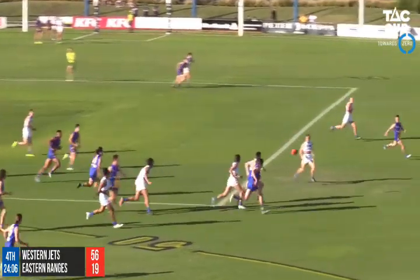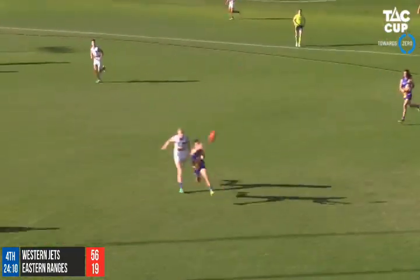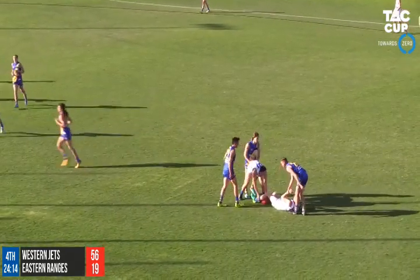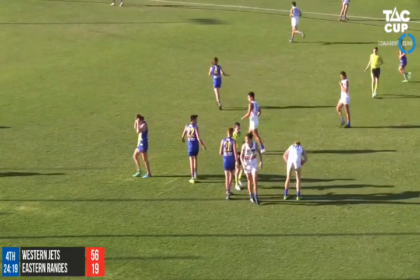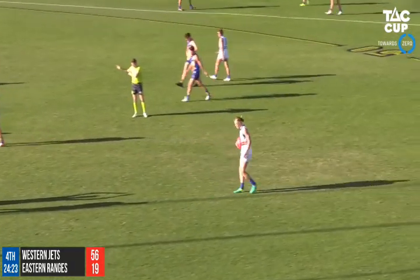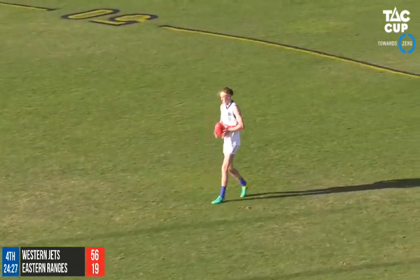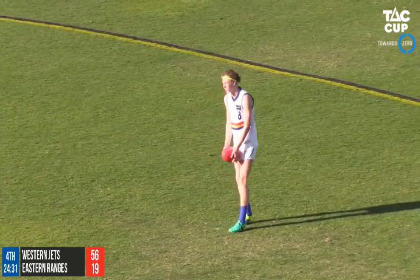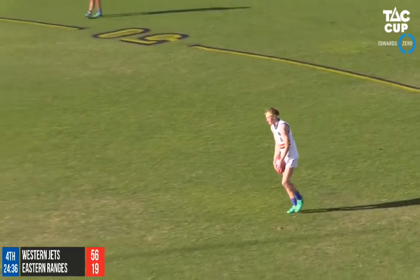Not 15, not 15. Ball in dispute. Lovely work in heavy traffic by the Rangers. It's kicked deep inside 50. That is too high. Caught him high. And Billy McCormick will get the resultant free kick. Right in the shadows of full time. Haven't had a goal since the first quarter, Gabe, is that right? That's right, and I think they kicked the first 2 in maybe the first 15 minutes, I think, as well. So it's been a long time between drinks.